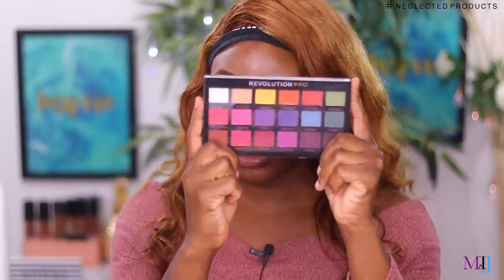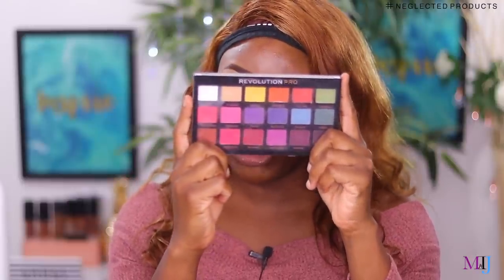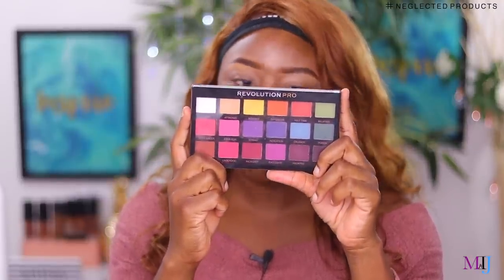Next product. Let's do eyeshadow since we've already primed our lid. I don't have a lot of eyeshadow palettes, but I have a lot of eyeshadow palettes in this drawer right here, the table that I'm banging right now. I literally have not been touching them in a long time, but I wanted to use this one. This is the Revolution Pro Regeneration Transmissive Matte Palette.